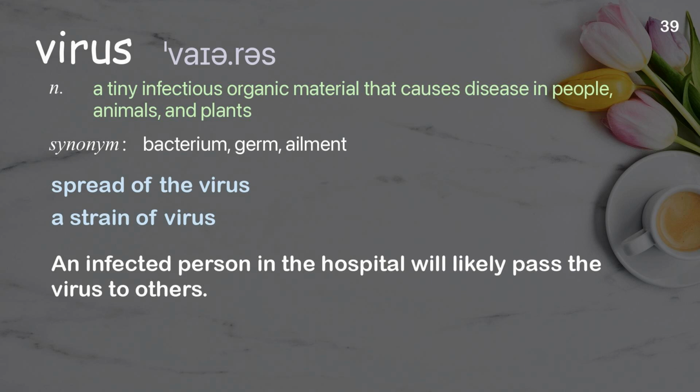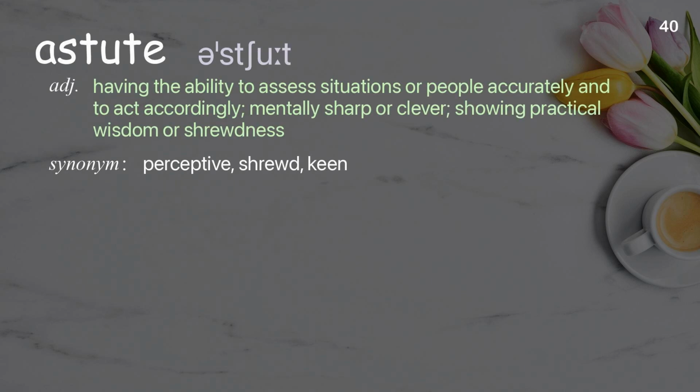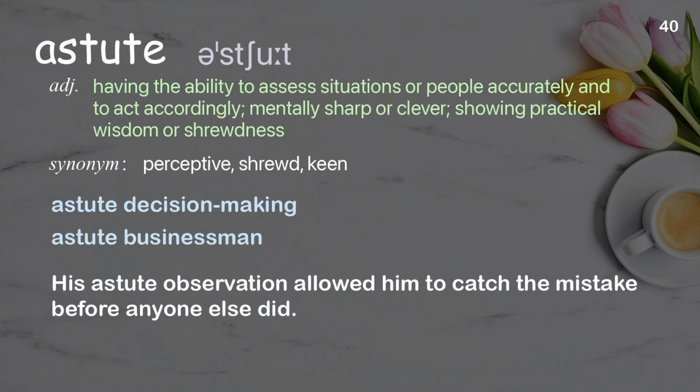Astute. Having the ability to assess situations or people accurately and to act accordingly, mentally sharp or clever, showing practical wisdom or shrewdness. Examples: astute decision-making, astute businessman. His astute observation allowed him to catch the mistake before anyone else did.